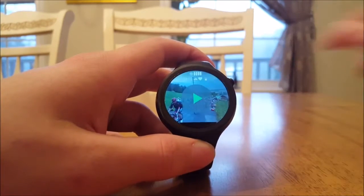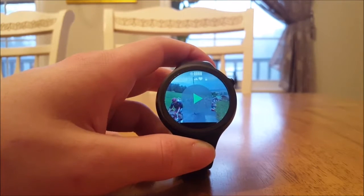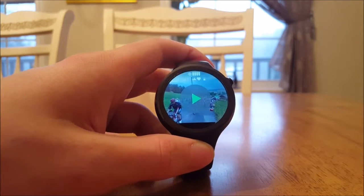So it's pretty cool. The companion app is pretty useful. It works really well. It's really well thought out. The features are all there. It's not as popular as any of the other apps, but I think it works really well, and I like the live GPS signal.